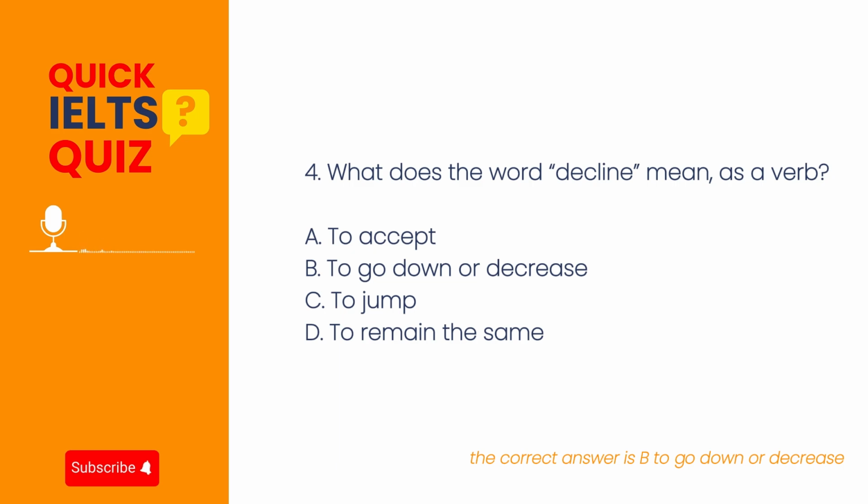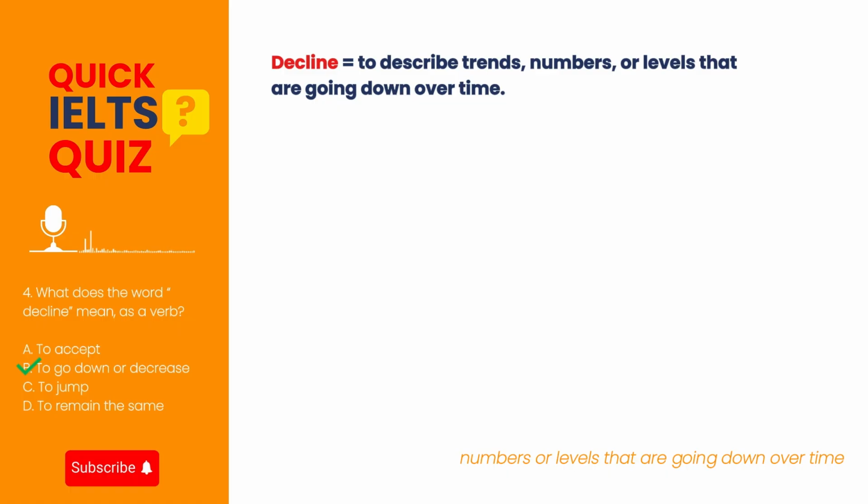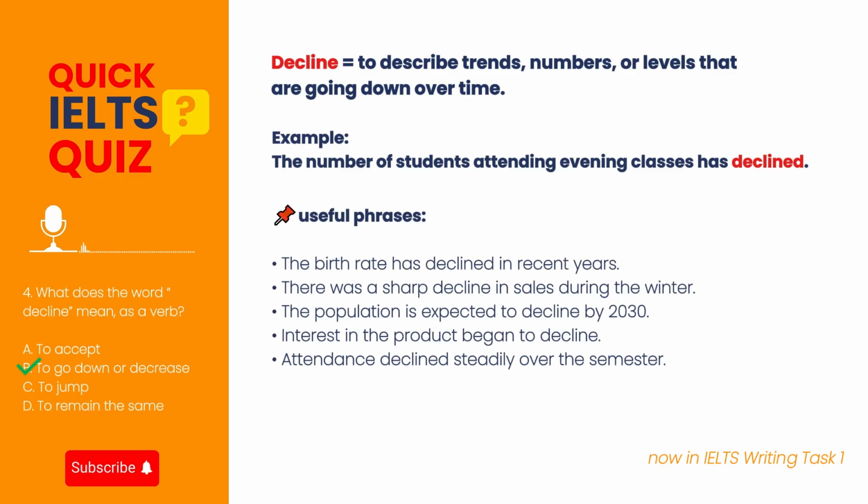The correct answer is B. To go down or decrease. Decline as a verb means to become smaller, fewer, or less. It's often used to describe trends, numbers, or levels that are going down over time. Here's an example. The number of students attending evening classes has declined. This means fewer students are going to those classes now. In IELTS Writing Task 1, you'll often need to describe changes in data. Decline is a useful word to describe a downward trend.